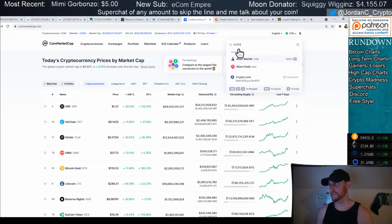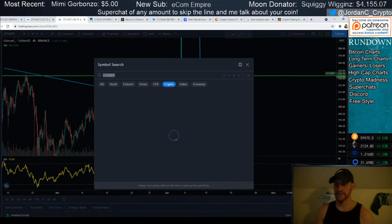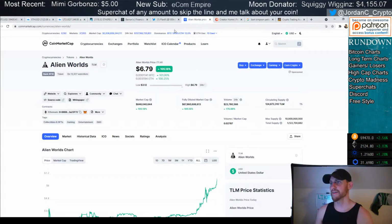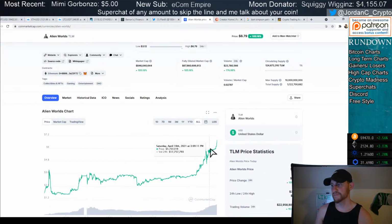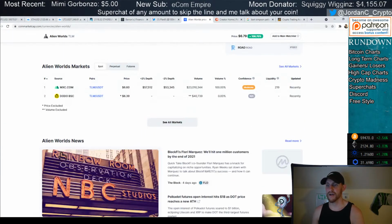Alien Worlds is TLM. It's not showing up on the charts, but for whatever reason, I'm going to try it on here one more time. The wrapped ether's on there, but the USD pair is not. But it looks pretty good, dude. Looks like you were in an ascending triangle just based off this chart, and you did pump to the upside. You're sitting at 670. A couple days ago, you were at 580. So not a bad play, dude. $846 million market cap. I don't think anything's there yet besides Bitcoin, but not bad, dude. What actually is this coin?